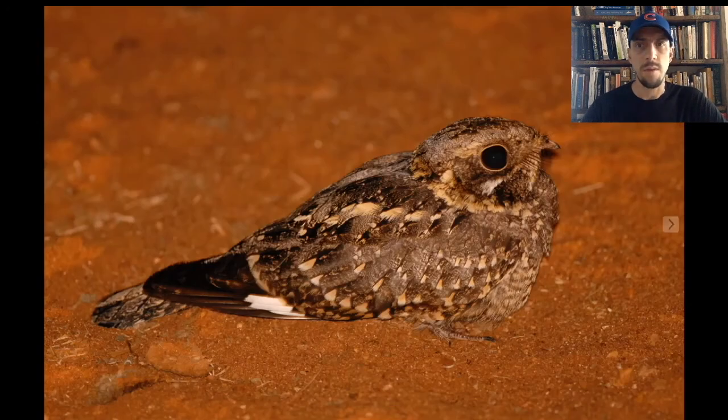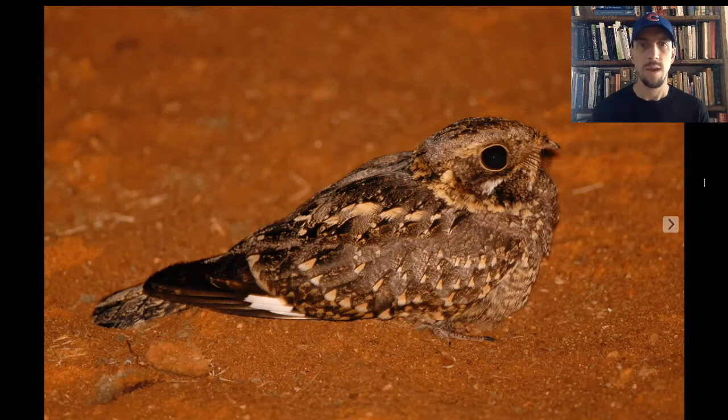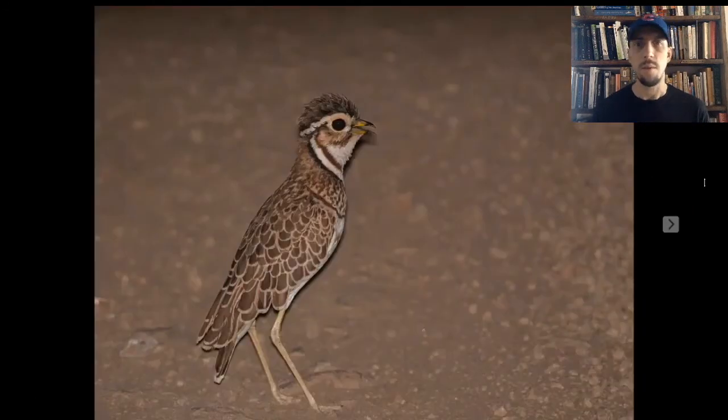In the evening, we stay out in the dry savanna, watch the sunset. These are some white-bellied go-away birds. And then we do a night drive. It's one of my favorite night drives in the world. This is one of our targets, Donaldson Smith's nightjar. Kind of specialized on these red soils. We might also see three-banded courser.